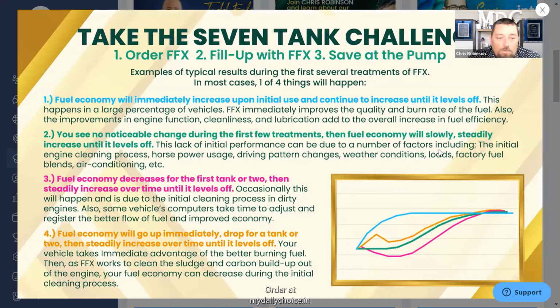So most of the time, people just see an instant improvement in their fuel economy. Some of the times you'll actually see no noticeable difference, and then you'll see your fuel economy rise and you'll get to the optimal level that you were hoping for. And there's a lot of factors that come into play there, but a lot of it's horsepower usage, your engine getting cleaned out, the different loads you might be using and things like that, versus your baseline compared to where your testing phase is. So just know that it might take a little bit of time, and we'll actually coach you how to get your first few tanks going and what you should do there.